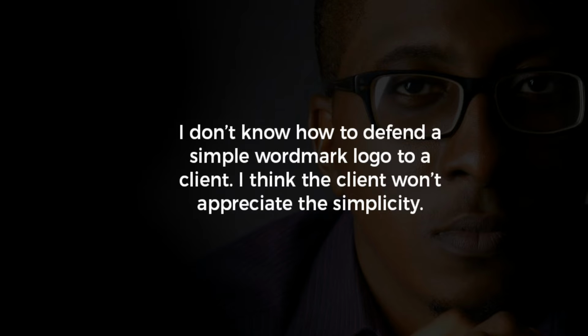So they give in to their insecurity and design a symbol or make the logo a little bit more decorated or add something a little extra. And because of that, clients in Nigeria especially are not used to seeing simple logos because graphic designers are not confident enough to do simple logos. So if most graphic designers are doing complex logos for their clients, that means most clients are seeing complex logos.